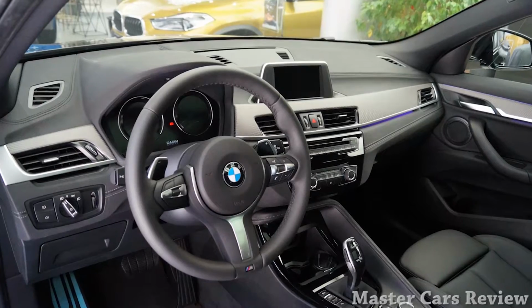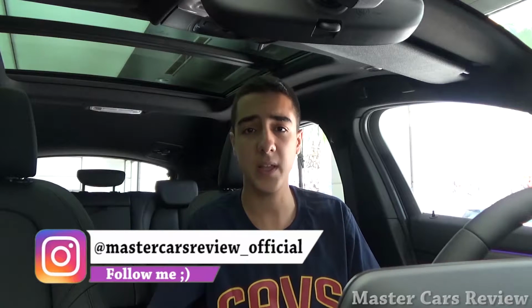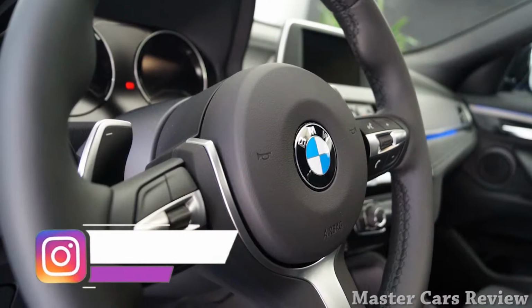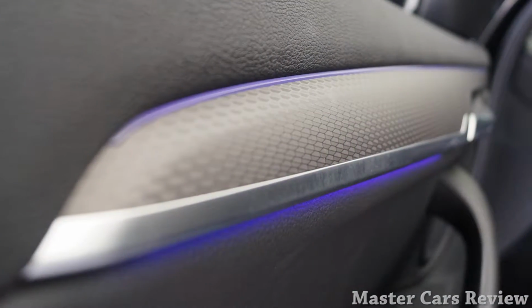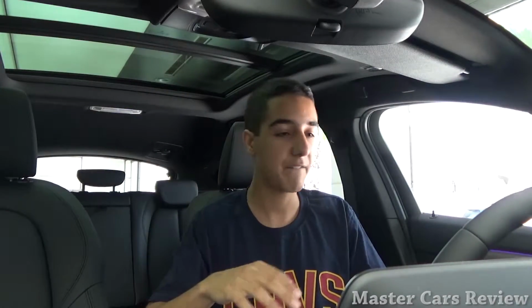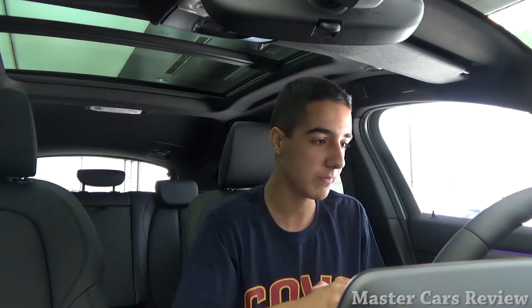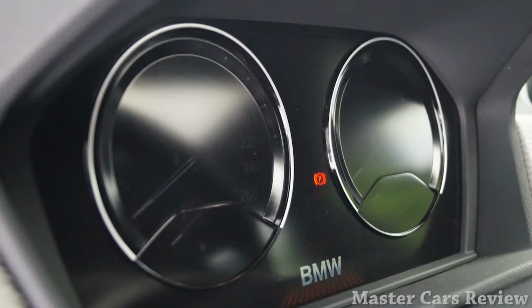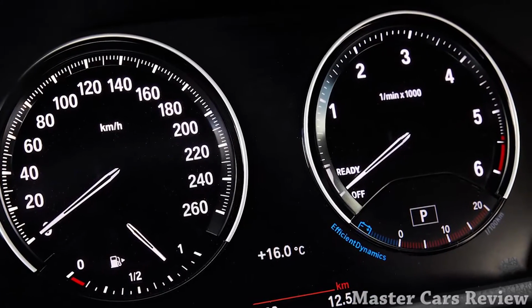So starting off with the new interior design. It is very different from the rest of the BMWs, or at least it feels so coming from the new X3 that we reviewed 2 months ago. In the X2 you have more present lights and effectively more trim around the cabin. The car I'm sitting in features the M Sport steering wheel that we all know and love. Behind that we have the new updated digital instrument panel. You still have those aluminum accents around the analog style dials, but it's all digital with very crisp graphics like we saw on the X3.